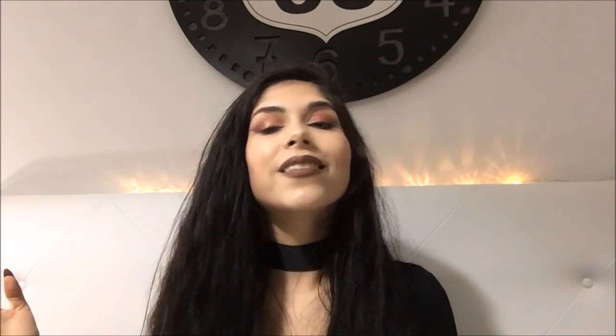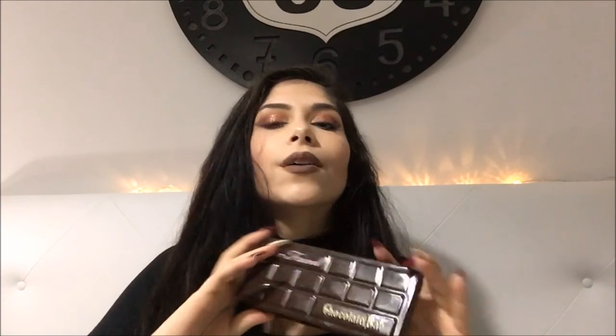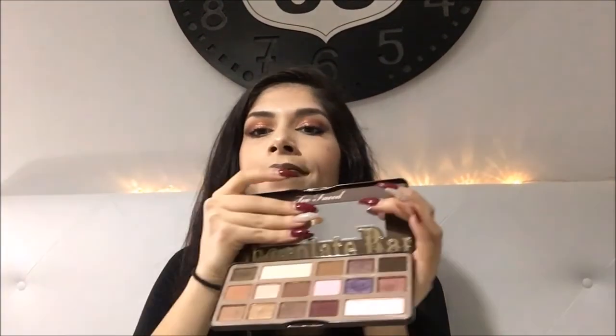Moving on to another brand that is like a holy grail. This is old school, but I've only recently purchased it, and I should have gotten it before. The original chocolate bar palette. This is perfect. You guys know it. I die for this.